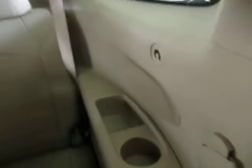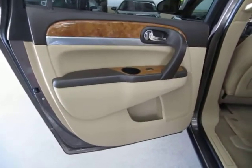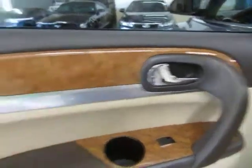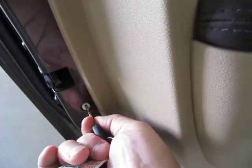On the sides here you got cup holders and trays. Alright, let's move on all the way to the back. By the way, the rear door panels, as I was telling you before, they're just like the ones in the front, two-tone with the wood trimming, the silver accent here, and the chrome door handle. It does have the child lock protection. I'll show you how that works.